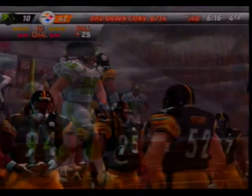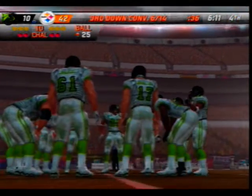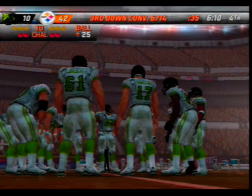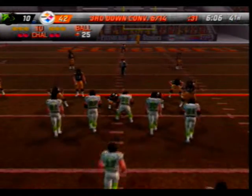He saw them drop back in zone and took advantage. That's the kind of efficiency that the coach is looking for out of him. Take what the defense gives. Don't force it. Protect the football. Those kinds of things. Ball on the 25-yard line.